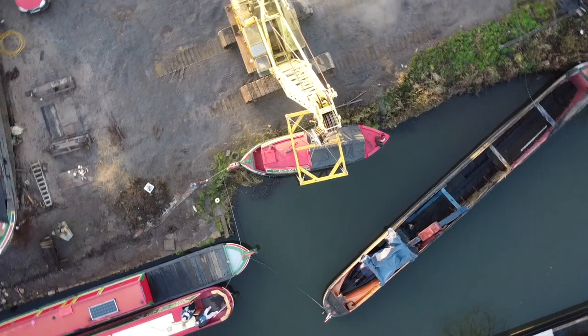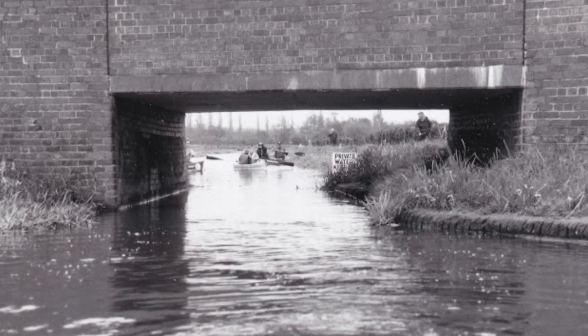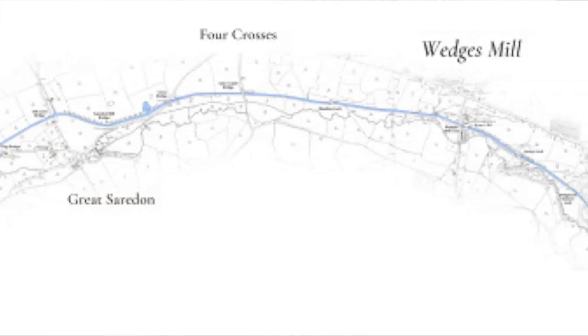Now, I'm not going to give you a long history to this canal. I've done that already in the past, and I'll put a link into the description field below so you can have a look at that one if you want to know more about the history. Suffice to say, the Hatherton Branch was the one major branch built by the Staffs and Worcester Canal Company, and they built it to access the coal fields which were emerging around Cannock.